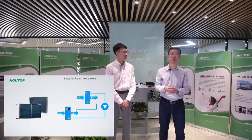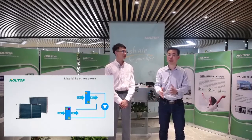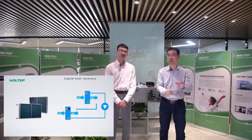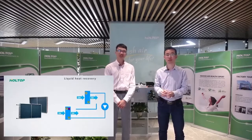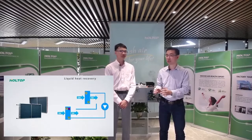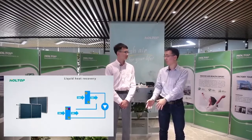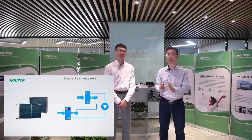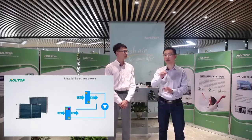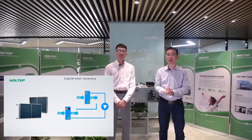And the key feature for this liquid heat exchanger is that the fresh air and the exhaust air are not in the same direction, and there's no cross contamination, zero cross contamination. And the fresh air and the exhaust air systems are not limited. I mean, one can be on the ground floor, the other one on the rooftop. And finally, the surface of the heat recovery heat exchanger is coated with organic resin, which is anti-bacterial.